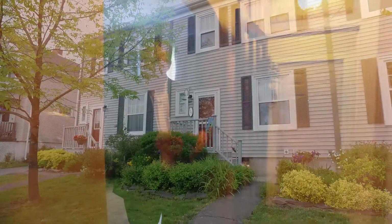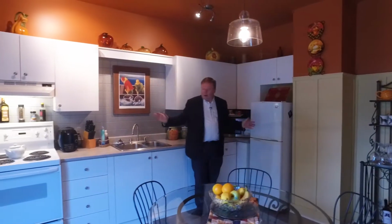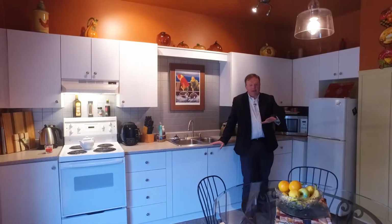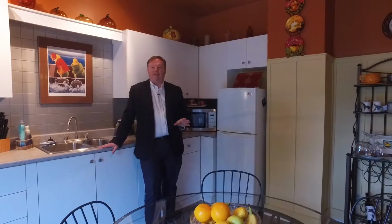In your lower level, that's really for storage. We also have a modern boiler. We have an upgraded electrical system. And here, we have a huge kitchen. Really unexpected, but lots of cabinets, great counter space, and an excellent eat-in spot. We have laundry tucked in on the main floor on the side as well, and even a half bath.